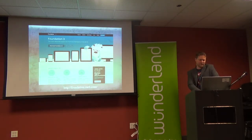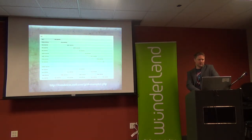But Foundation, I find, is one of the most popular that I've had experience with. It's a 12-column nested responsive grid. It doesn't mean your site's going to have 12 columns. You can have any number of columns up to 12 as long as the portions are divisible by 12. I'm not going to do the math for you, but you can see it.